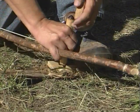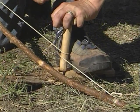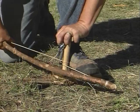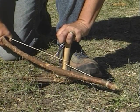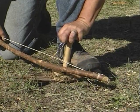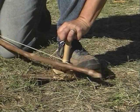I'll set the drill in the notch. My arm goes around the leg. I like to lock my wrist right into my shin so it doesn't wobble. I'll grab the back of the bow and I'll start spinning it back and forth. I want to use nice, smooth, even strokes. And I also like to keep the bow level and close to the ground. I'll start out slow and I'll start picking up speed as I go. Nice and smooth strokes.